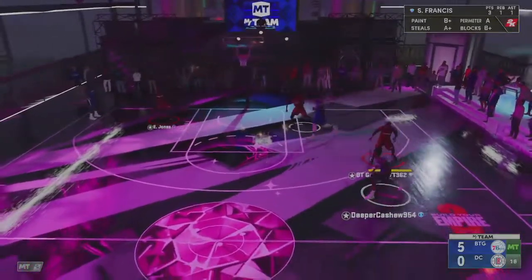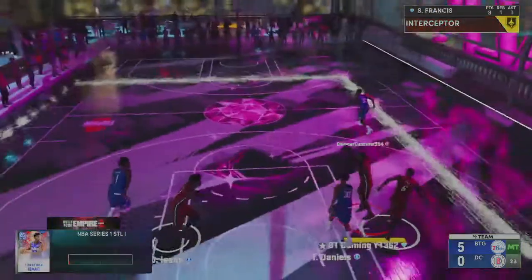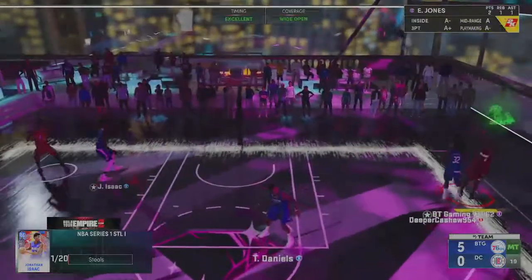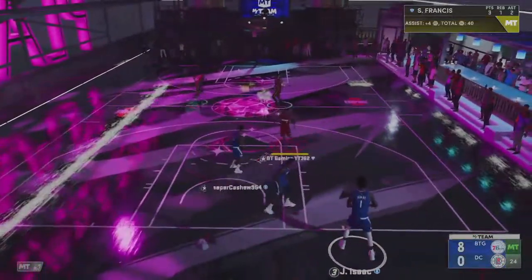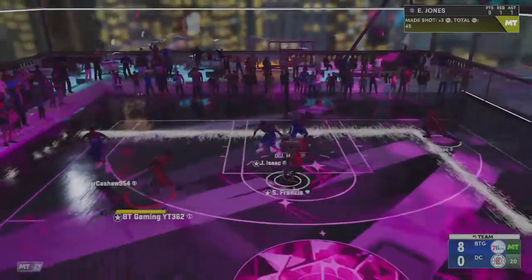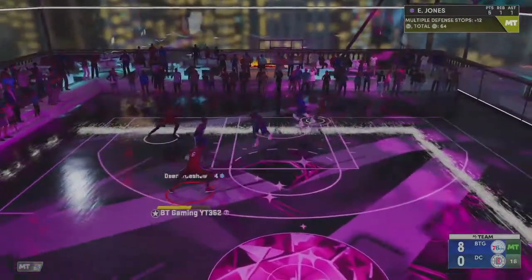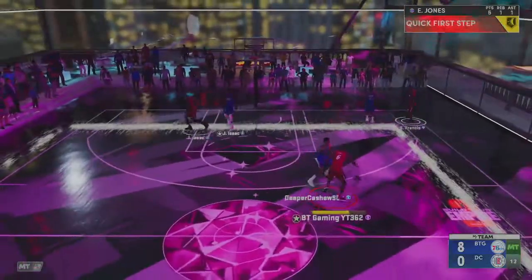I got a little delay on that shot though. But we got to worry about Troy Daniels. He has every shooting badge on at least gold. Eddie Jones for 3, man. Green light. Let's get it. Playing really well so far. Look at Steve Francis. Where you at, Eddie? Oh, yeah, Troy. Shout out to Troy Daniels, man. One of the VCU legends from my area.